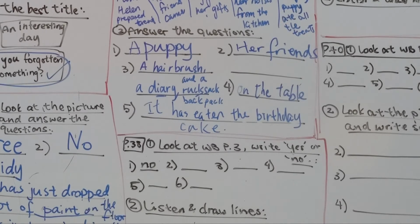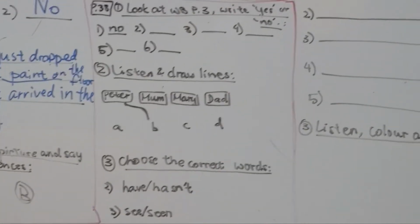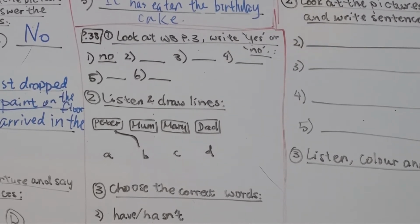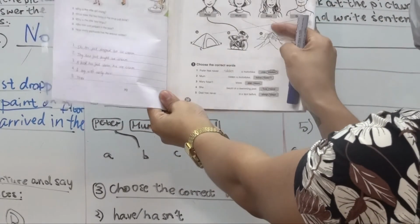Okay, so that's it for our workbook, alright? So now let's go to our activity book. Activity book, page 38, okay? So on our activity book, we have to refer to our workbook, page 3. So on your workbook, open to page 3. Open your book to page 3 on your workbook. Alright, so page 3 is this one. And then on page 38 of our activity book, part 1, okay?